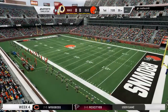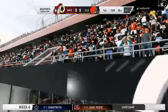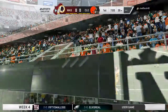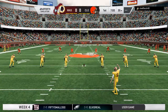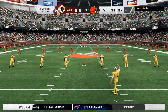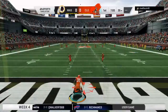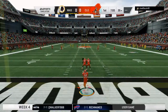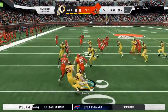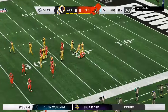Up as their guys are ready to do battle between the Washington Redskins and the Cleveland Browns. 3-0 versus 0-3. Will current form hold? We'll find out as we're off in Week 4. This is fielded a couple yards deep. And he'll get it up past the 20 to the 22-yard line.